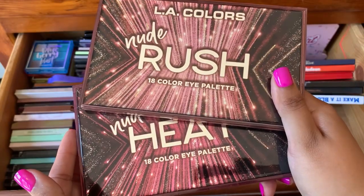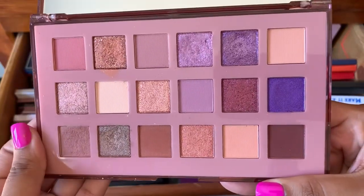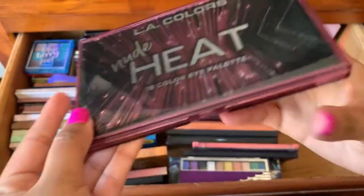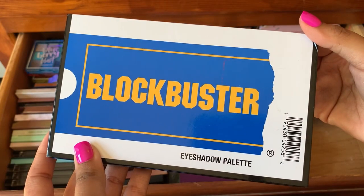Next, I have two of the LA Colors palettes. So we have the Nude Rush. Remember, the formula wasn't that great in here, but I really love the color story, so I'm going to keep both of these. And we have the Nude Heat palette, which comes with those more grungy tones. I do have a couple of Hot Topic palettes in here.